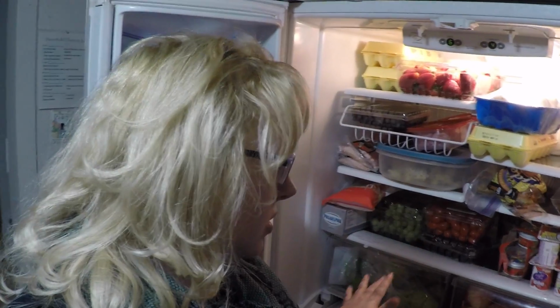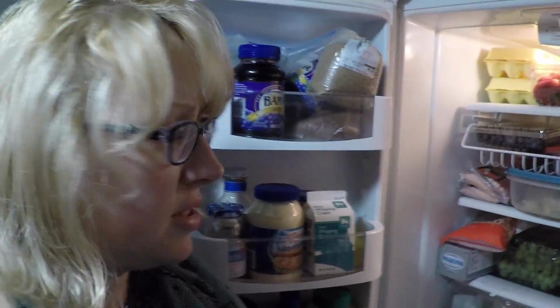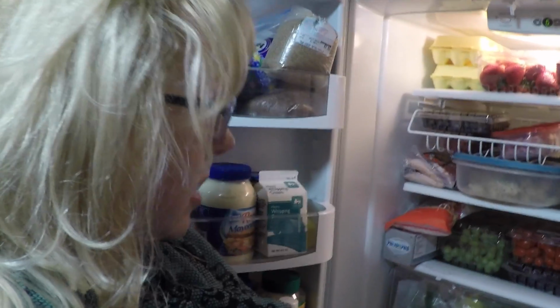I do have some freezer cooking that I'll do some videos for, and then it's just pretty much following my plan for the next 4 weeks, and we'll be eating well. So I'll give you a tour. This is the main refrigerator here in our kitchen.